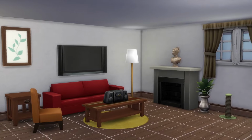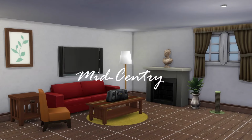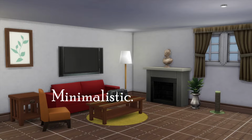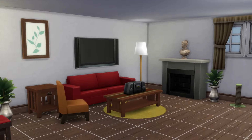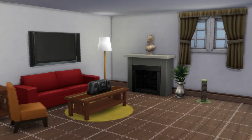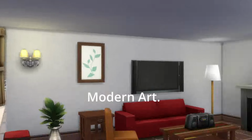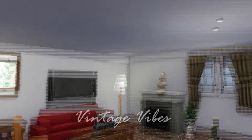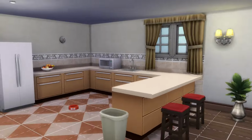I figured the best place to start was here in the living room. I went for something very mid-century modern, contemporary, minimalistic, fireplace. There's the fireplace. I lied. There is a fireplace. I was just joking earlier. We've got a little cat tree for the cats. Beautiful plant. Very modern art. You know, modern art. It's got some vintage vibes to it. All right, let's go over here.